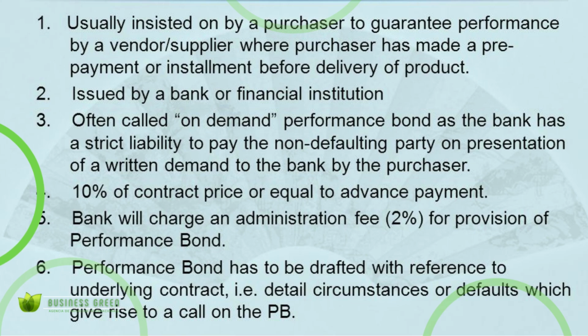Responsibility of financial institutions. It is worth noting that the responsibility for issuing and honoring the performance guarantee falls on the issuing bank. Therefore, financial institutions carry out a careful analysis before issuing a guarantee of this type, evaluating the history and financial capacity of the seller.